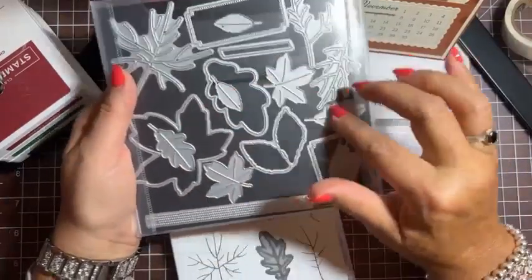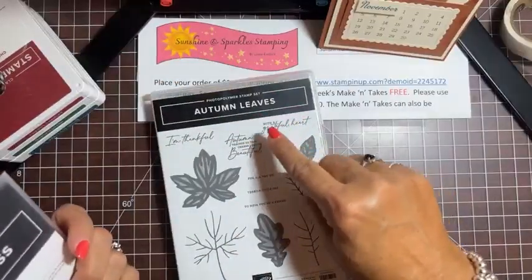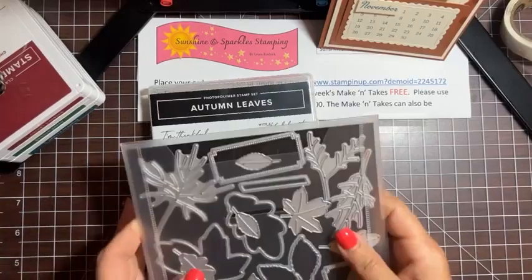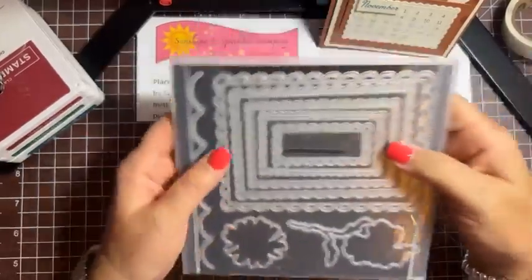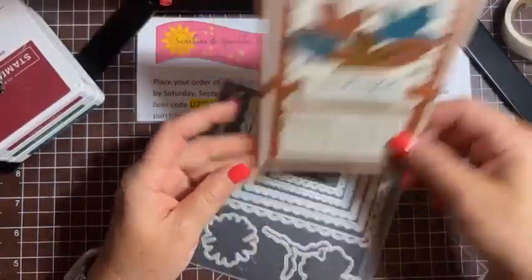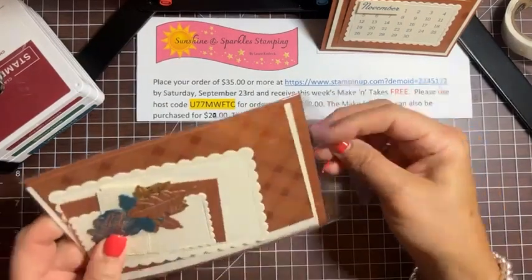I love that there's more than one when you're die cutting. That's super easy. We're going to be using the I'm Thankful and adding Today and Everyday as far as stamping. And then we're going to use the favorite Scalloped Contours dies to cut a couple of the dies out for this. Okay. So here are our pieces.